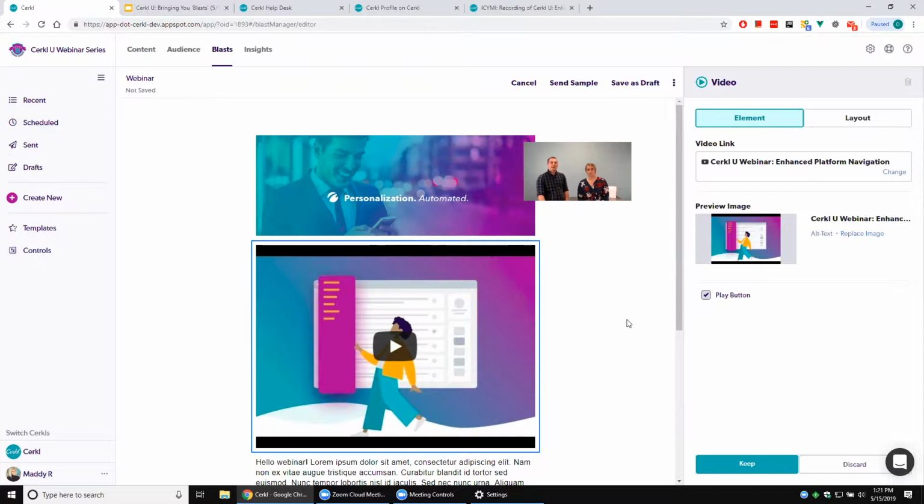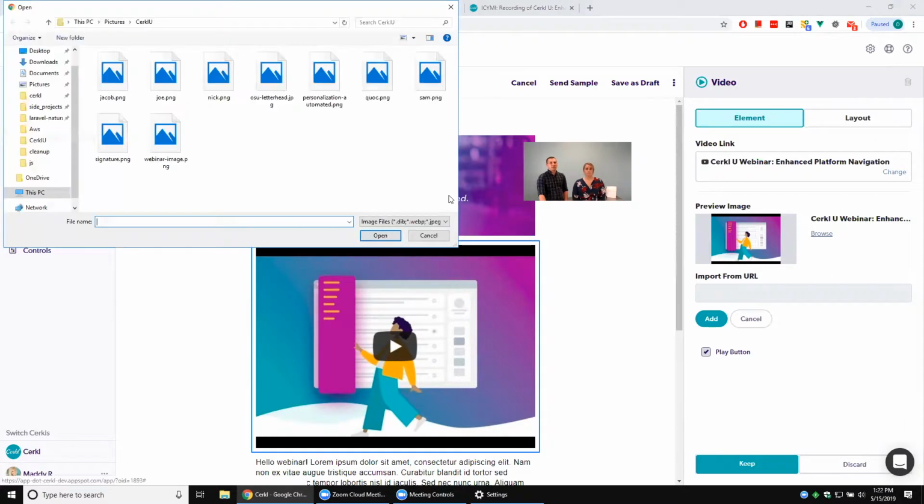In the case that we pulled something from YouTube that maybe didn't really match this email, or you wanted to change that preview image, you can always click this replace image here, and then re-upload a different image from your computer or from a URL to change the image of that video preview. So in this case, we'll just go ahead and do that to show what that might look like.